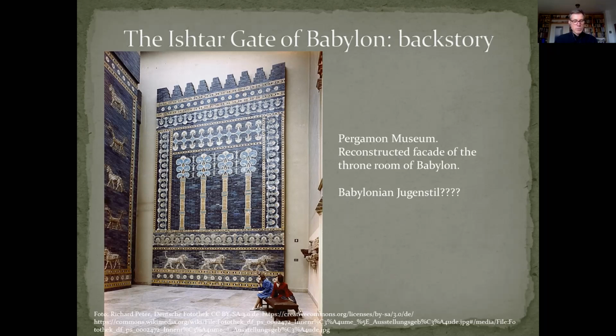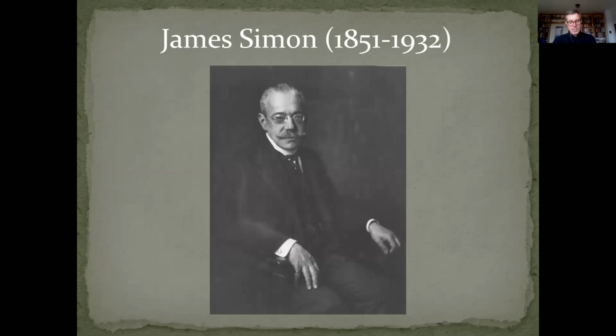Of course, the Pergamon Museum opened to great acclaim, but one person who was not at the opening was James Simon, the main founder of the German Orient Society that had initially been set up to facilitate the very excavation at Babylon. The new Pergamon Museum was filled with material recovered from the excavations of the German Orient Society at its opening, and James Simon was invited, but he had returned the invitation. Why? He was born in Berlin into a wealthy Jewish family.